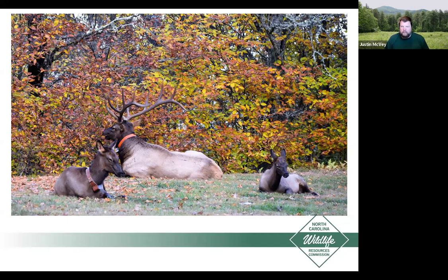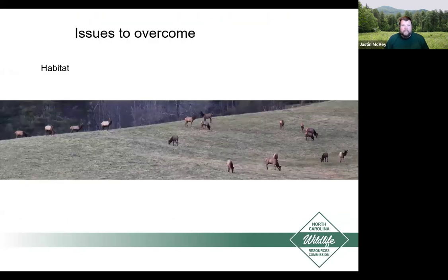What are the issues to overcome? One of the main issues that we have is habitat. Elk are a grass obligate species. They like pastures, open land, early successional habitat, and that is a limiting factor in Western North Carolina. We have a lot of mature forest, and not a lot of open areas, especially on public lands.